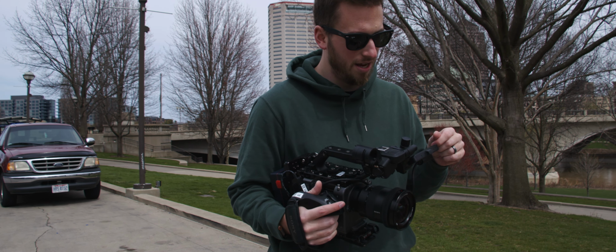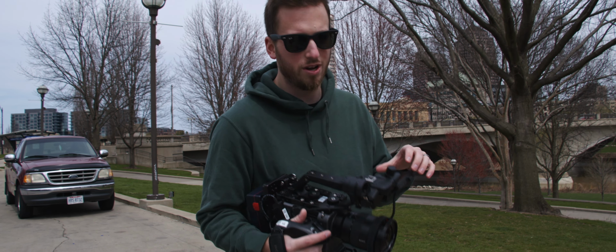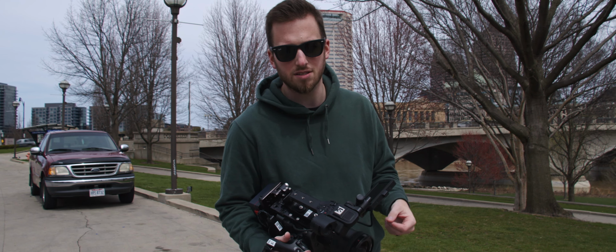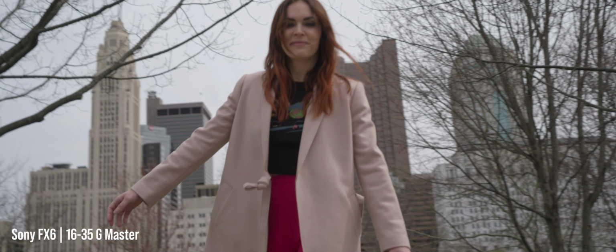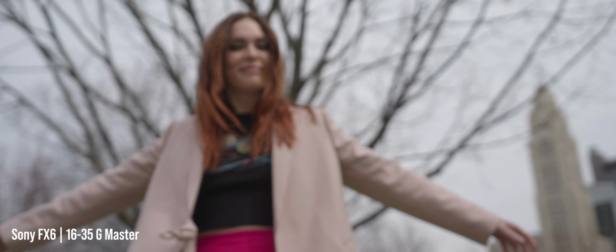When I threw this in S&Q mode, which is the higher frame rate, I'm at I guess 4K 60 now, but it lets you know on the screen that it's only manual focus. So that's gonna make things a lot more interesting. Add that on to the fact that we don't have any sort of stabilization right now. We'll see what we can get.